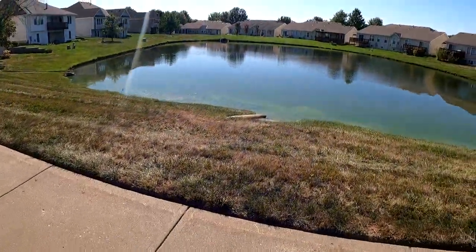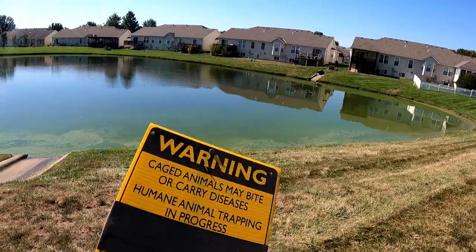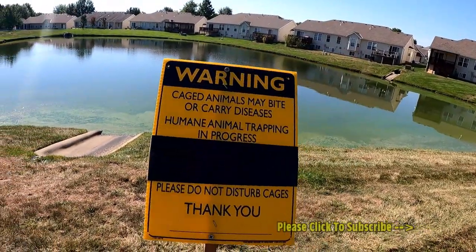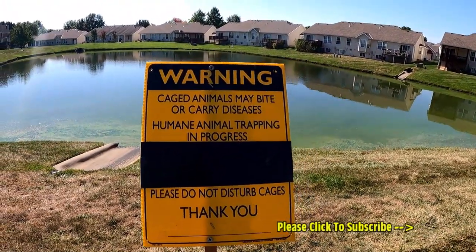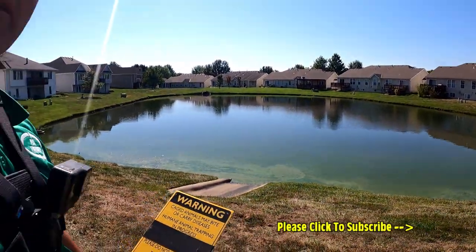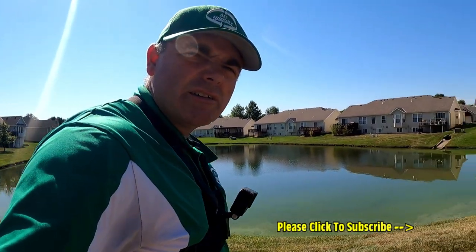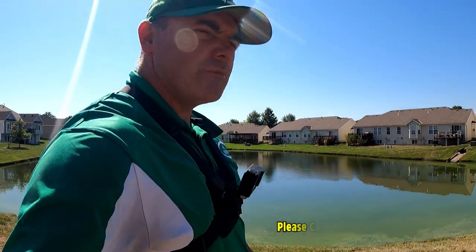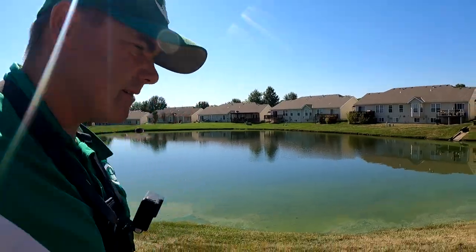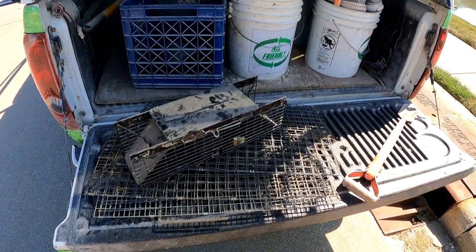All right, so I'm getting ready to set traps. Before I do anything, for liability reasons, I'm getting one of these nice fancy signs right here. It basically says somebody's trapping, and don't stick your hand in the cage or try to help the muskrats, or you'll get bit. That makes sense. Put that bad boy right there somewhere.